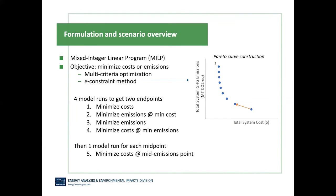So when we put all this together, we build up an optimization model that I'll move pretty quickly through the actual formulation of it, but I have all the information here if there are questions. But at a high level, we are doing a mixed integer linear program, and we're doing a multi-criteria optimization because we really want to consider both the emissions benefits of this infrastructure system as well as the cost. And so we construct a Pareto curve, which is the frontier of any trade-off between emissions and cost, what's the best you can do. And in order to construct this curve for any one given scenario, we need to run 8 to 10 model optimization runs. So to get these two endpoints, I'll walk through a brief example.